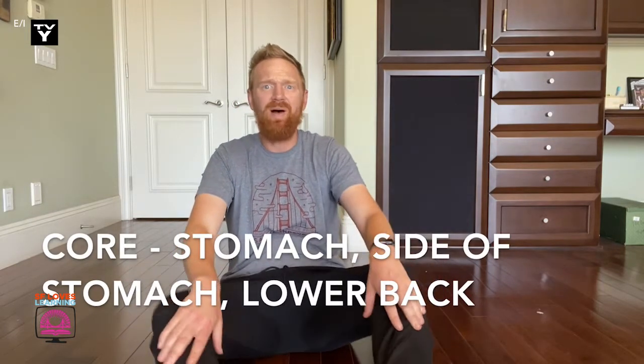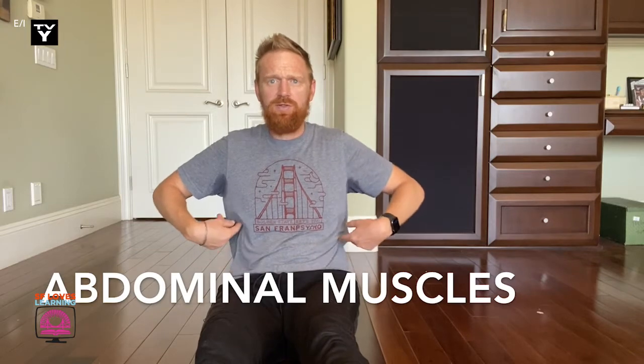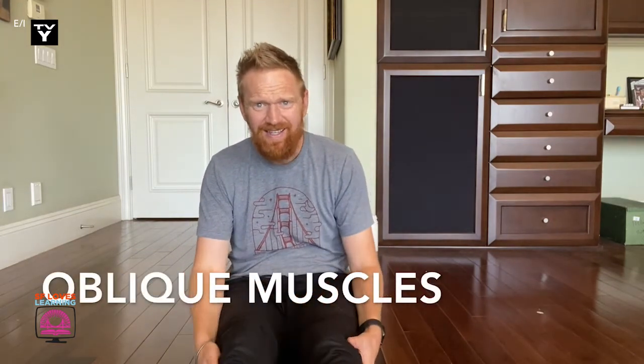The core of our body includes our stomach, the side of our stomach, and our lower back. Our stomach muscles are called our abdominal muscles, and the side of our stomach muscles are called our oblique muscles. In case you forgot, a Tabata is a short, high-intensity activity that gets your body healthier.